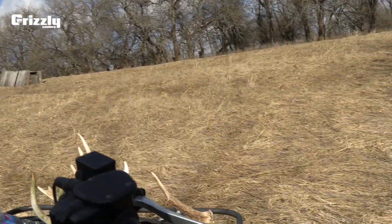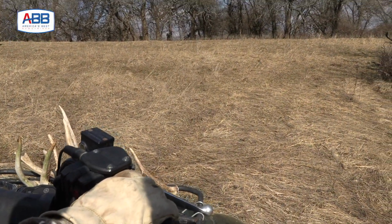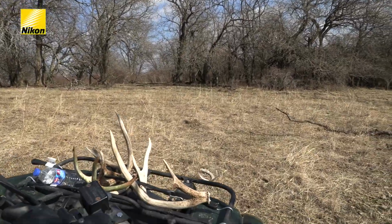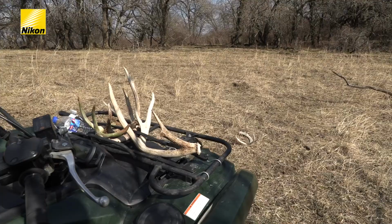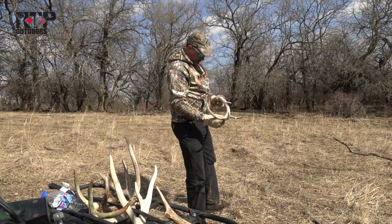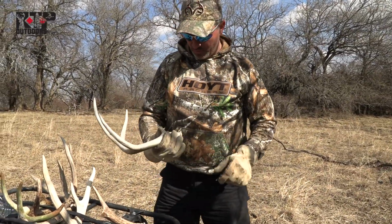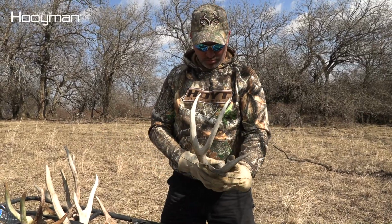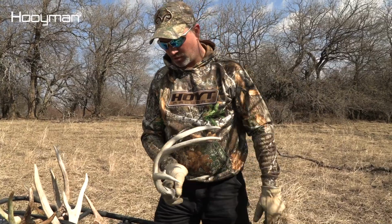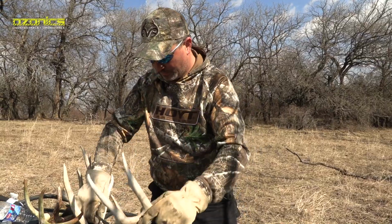Well, I guess we're not gonna make it. Hear that horsepower. Yeah, I guess that one's a year old. It's in awful good shape for a year old. I don't think it could have been dropped this year early. Bet it is a year old. No idea what buck that is. Jared might know.